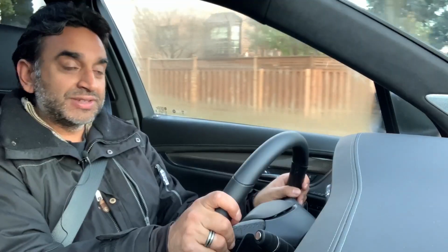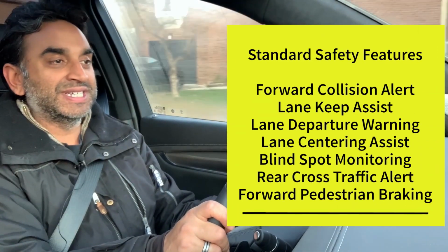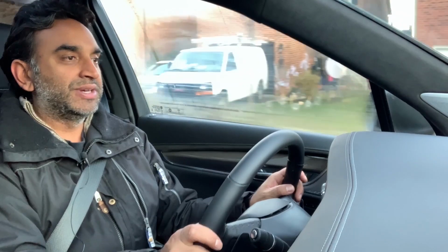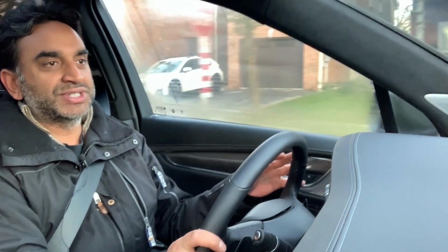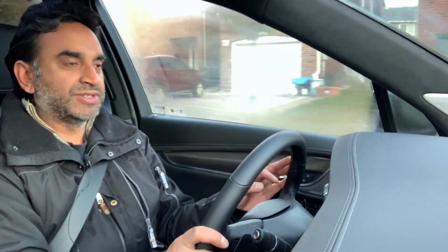The list of standard safety items on the 2020 XT6 are on the screen, and as you can see, they are pretty lengthy, and I'm thrilled that Cadillac has decided to include so many of these features as standard fare, whereas we still have a few stragglers who are not putting as much standard safety as the rest of the manufacturers are, so I'm really happy that Cadillac is jumping on board with this.